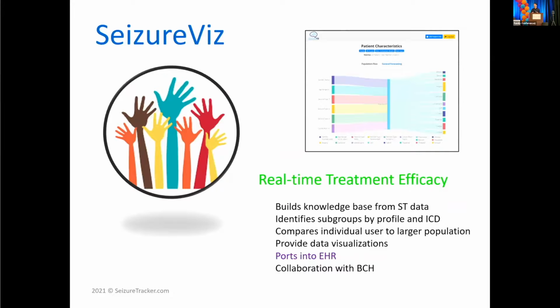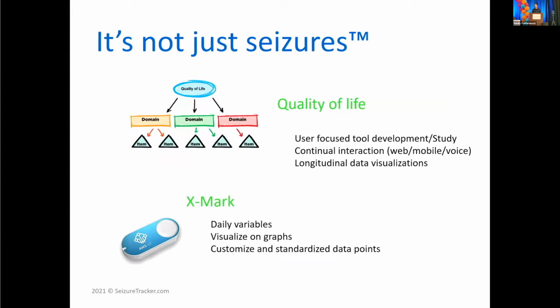Having this data set also has allowed us to build data evaluation tools that let us look at specific populations, what therapies they're using, and look at the efficacy. So we actually launched Seizure Viz. It's in the pilot study right now, but it's a web portal that takes Seizure Tracker data, de-identifies it, and generalizes it, and people are able to come to Seizure Viz and search by population, look at what therapies are being used within that population and what impact those have on seizure control.